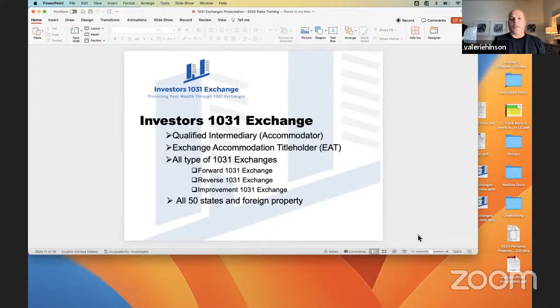Like we talked about, we do all types of exchanges. We do all 50 states and we do foreign property. So a lot of people don't know that you can exchange foreign for foreign or domestic for domestic. So I can sell a property in California, buy anywhere in the United States, but can't buy foreign property with those funds. But with foreign exchanges, I can sell a property in Mexico and buy property anywhere in the world. So I could sell a property in Mexico and buy a property in China. But I can't sell a property in Mexico and buy a property in the United States. So that's the way to look at it. Domestic for domestic or foreign for foreign is how that works.